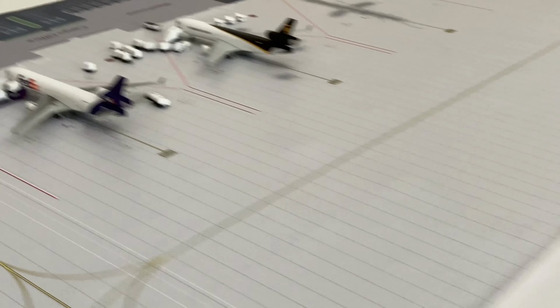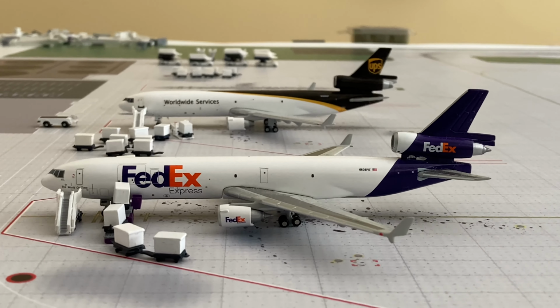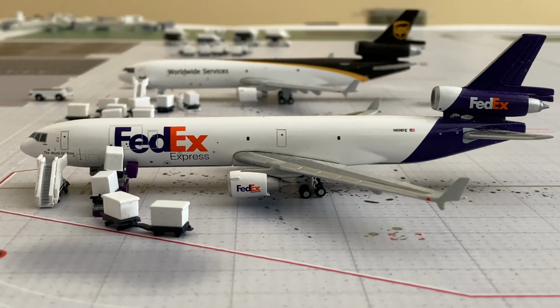And then, as per usual, the consistent cargos. It's nice to use both the MD-11s. This is obviously the Federal Express MD-11 with service to Memphis. And then the UPS MD-11 with service to Louisville.